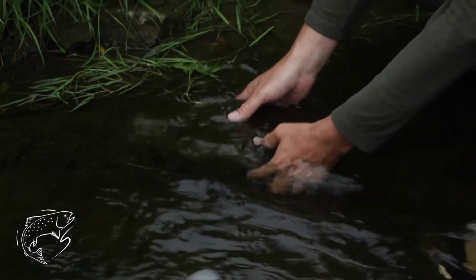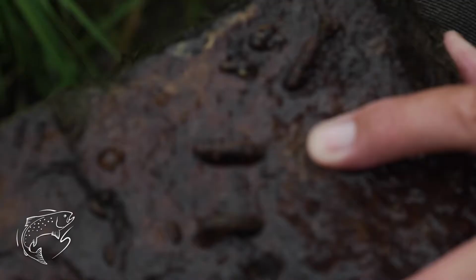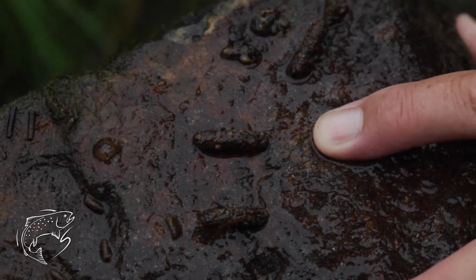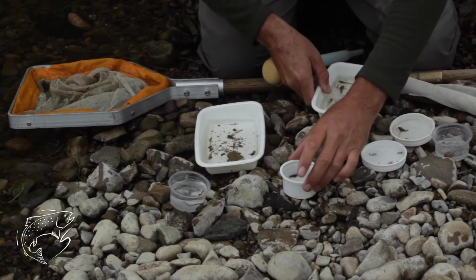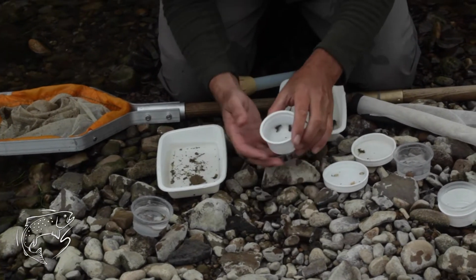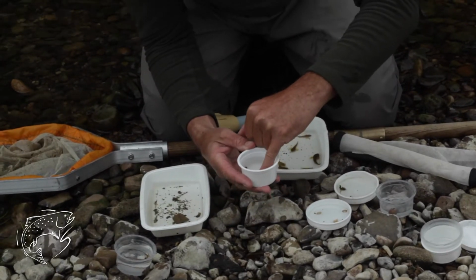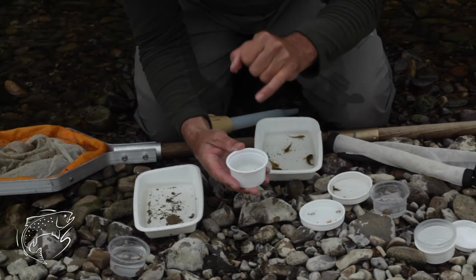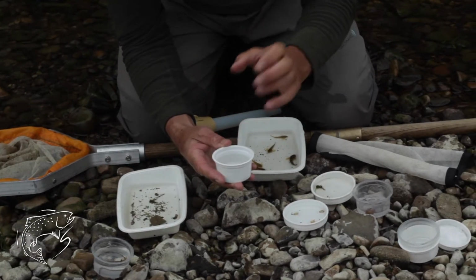We'll look at case caddis. Again, you'll know them as sedges as well. We've actually got some case caddis in here, but there's some pupal cocoons, or pods if you like, what the pupa actually develop into prior to hatching. So we know this is ongoing at the moment. There's case caddis. Probably some of these will develop over winter and emerge next year.